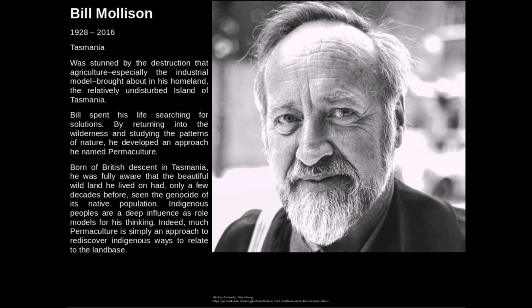So Bill was born in 1928 on the island of Tasmania, and he was stunned by the destruction that industrial agriculture brought about in his homeland, the relatively undisturbed island of Tasmania. Tasmania was at that time probably the last undisturbed island or part of the world. So the last one where there was no agriculture.